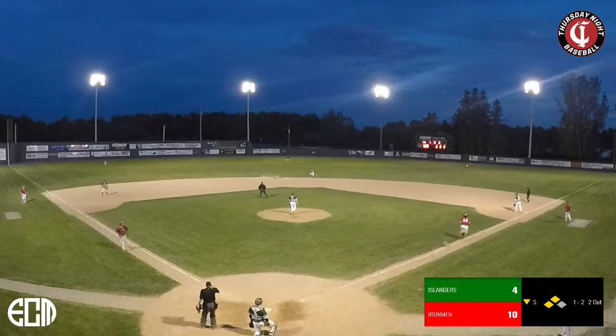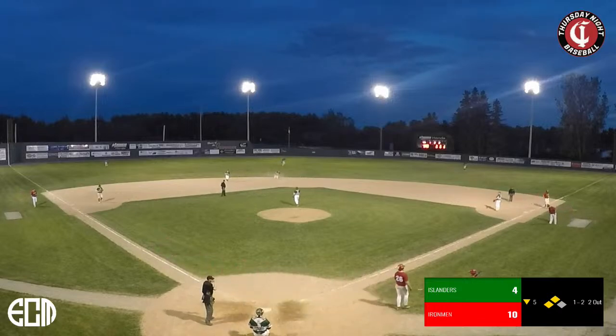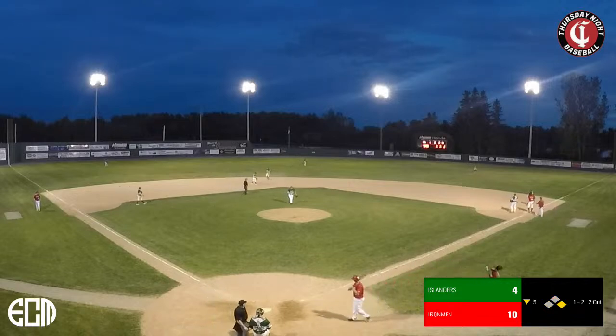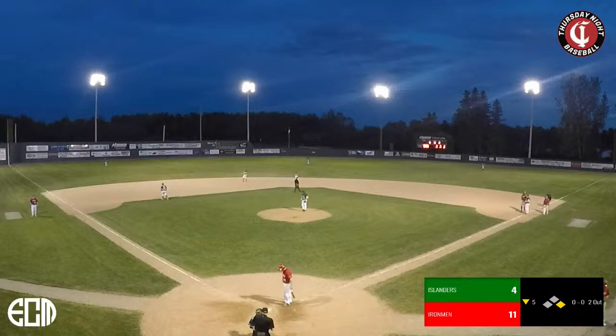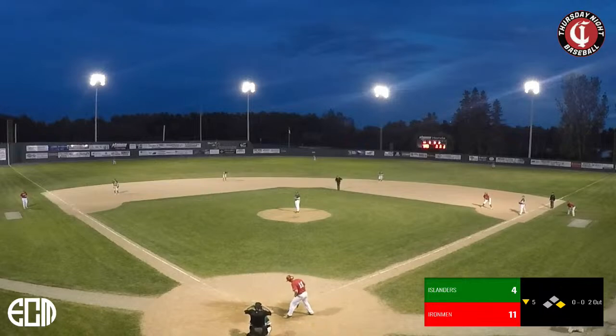Back up the middle. That's going to be knocked down, and that is going to be an infield single for Leggett, and another run will score. And it is an 11-4 ball game. So an infield single, third single of the ball game for Leggett as he's now 3 for 4. And the inning will continue here now for Jake Cook. Ironmen's 11th hit.